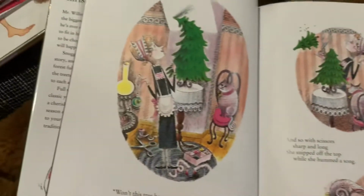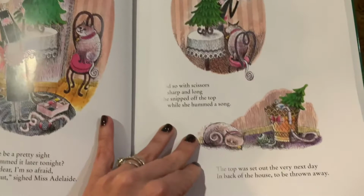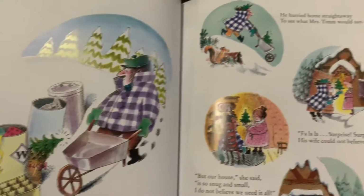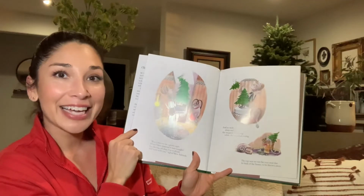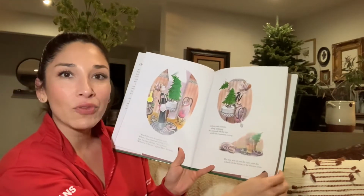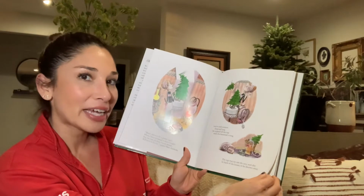But what happens then is they share that tree along with Miss Adelaide, who is Mr. Willoughby's maid. And she happens to have a very short roof as well in her house. So that tree that they cut for her ended up being too big as well. Then it continues on this journey of what happens to this tree and how many lives this tree touches.